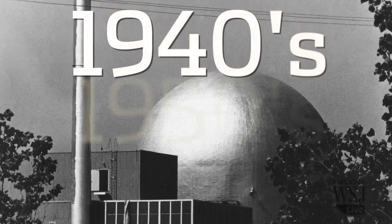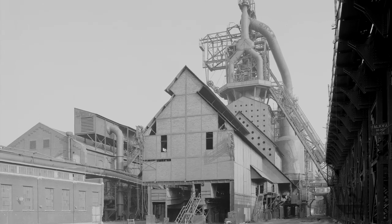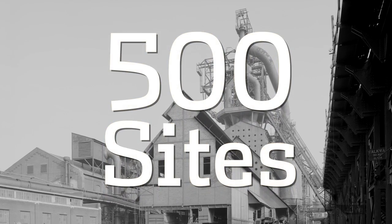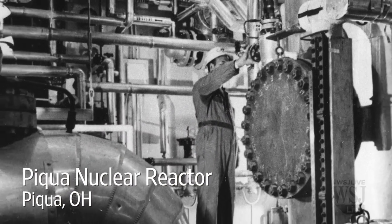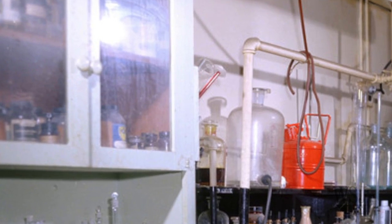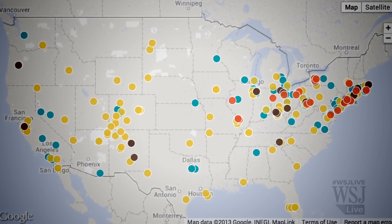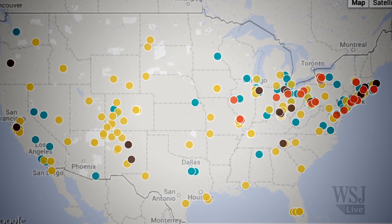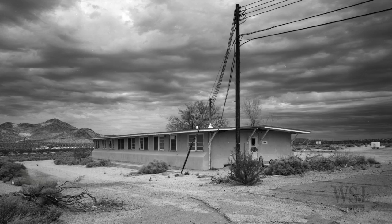In the 1940s, 50s, and 60s, at the height of the Cold War frenzy, some 500 sites around the U.S. worked on nuclear weapons and other forms of atomic energy for the federal government. Companies tested, stored, and cranked out products with radioactive materials like uranium and plutonium. Many of these firms no longer exist, but the sites remain. Today, people living or working nearby are often unaware of what occurred there decades ago.